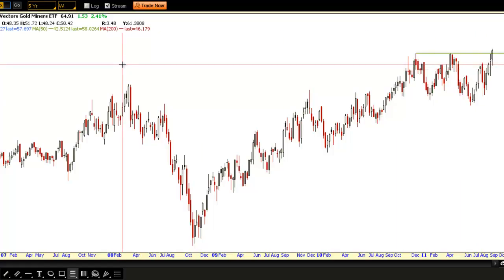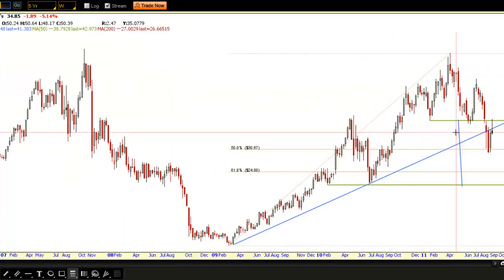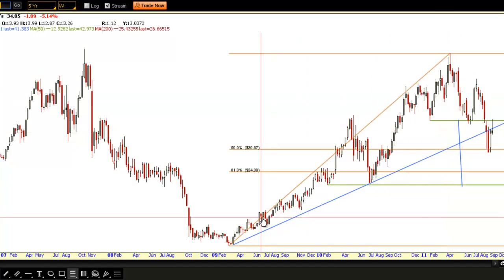Another stock I'm looking at for a short is BID. You can kind of see here that we have a similar setup.